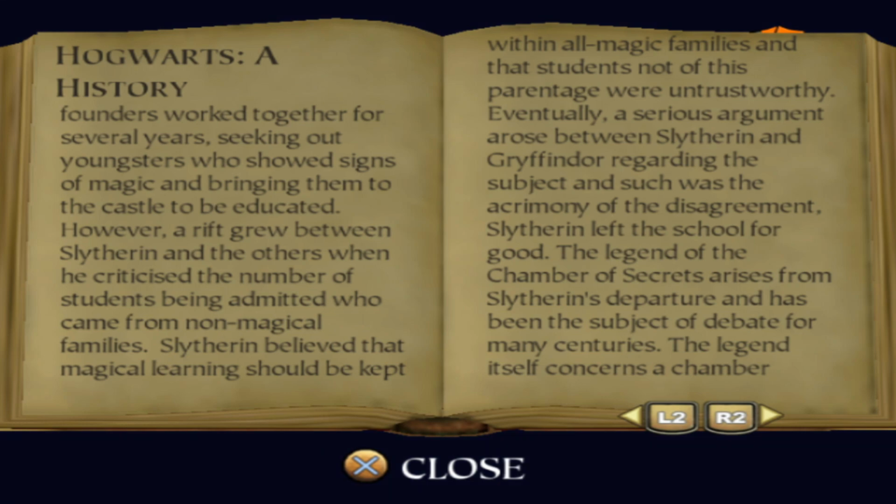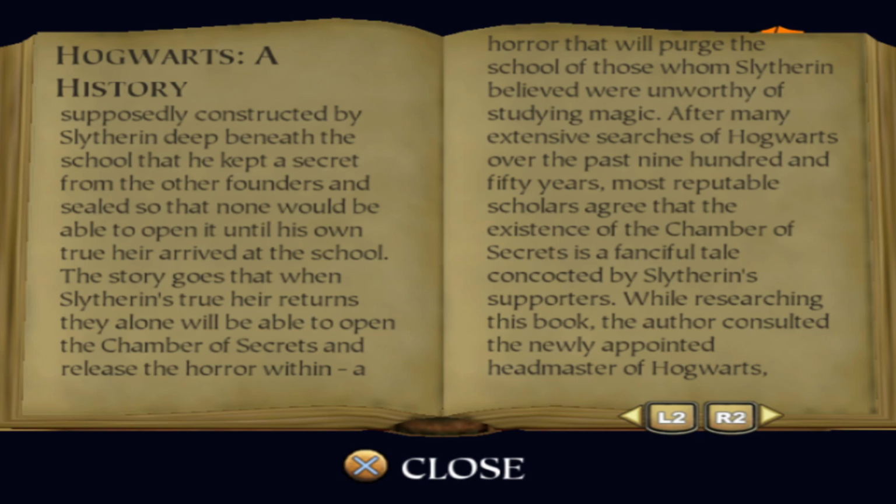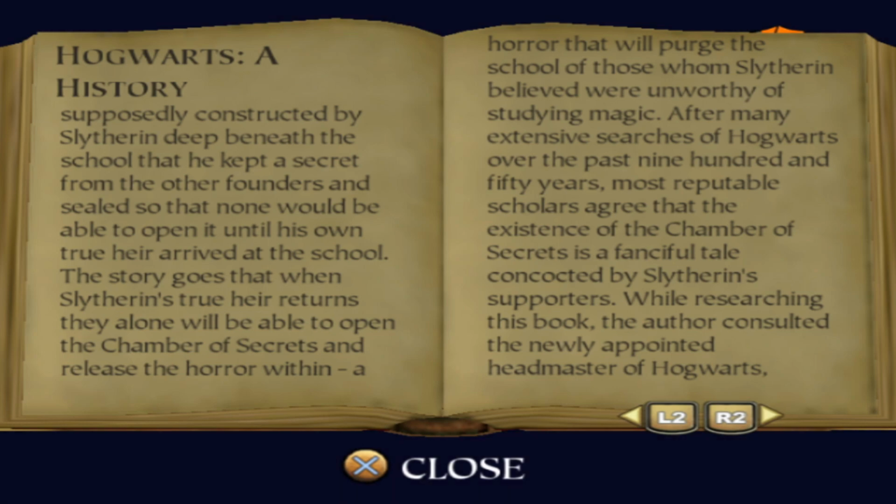The legend of the Chamber of Secrets arises from Slytherin's departure and has been the subject of debate for many centuries. The legend itself concerns a chamber supposedly constructed by Slytherin deep beneath the school, which he kept secret from the other founders and sealed so that none would be able to open it until his own true heir arrived at the school. The story goes that when Slytherin's true heir returns, they alone will be able to open the Chamber of Secrets and release the horror within. A horror that will purge the school of those whom Slytherin believed unworthy.